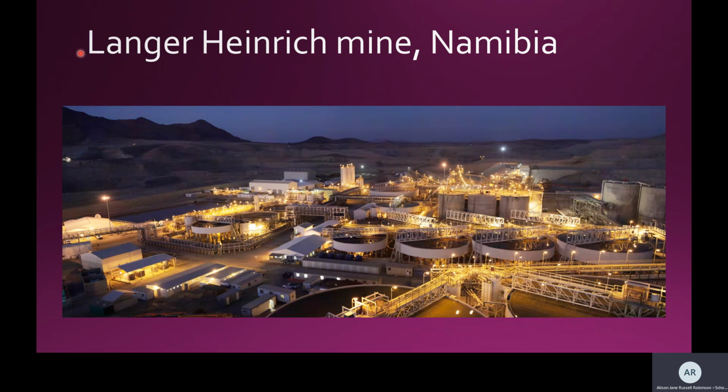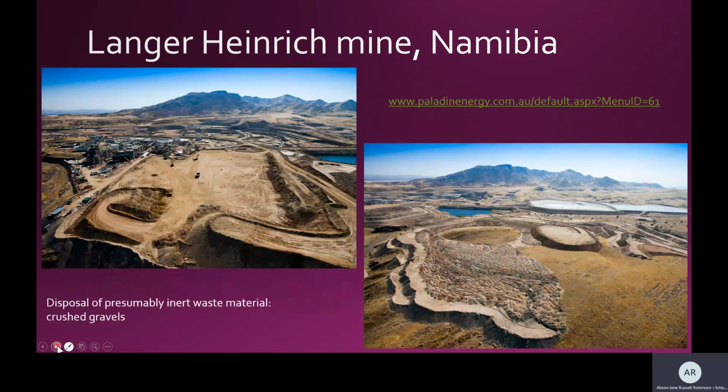Where the Langer Heinrich mine tends to win out is that all of the uranium is quite shallow in this landscape, so they don't actually have to excavate much, and by using those drilling rigs they can ensure that they take away the top grades, the highest parts per million, to be reprocessed, rather than having to remove lots of rubbish and waste material to get at the good stuff, as it were.